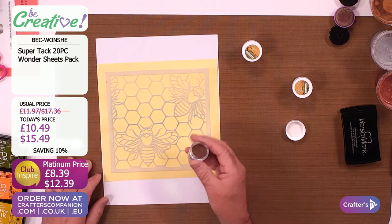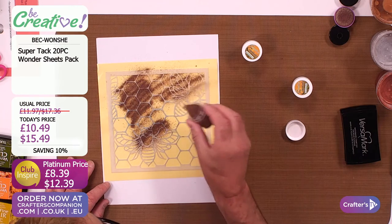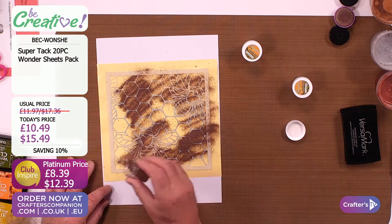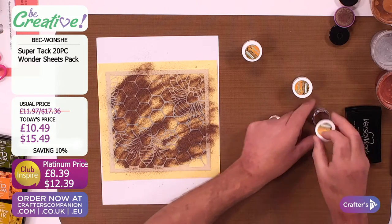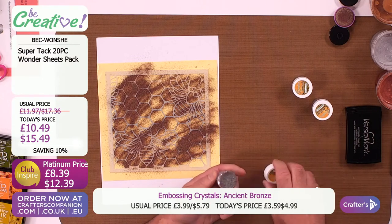So what I'm going to do, I'm going to go on with the crystals like this. This one is Ancient Bronze. Now, I haven't chosen these colours for any particular reason, by the way. I'm having fun with colours, yeah? I'm now using some weathered chrome.